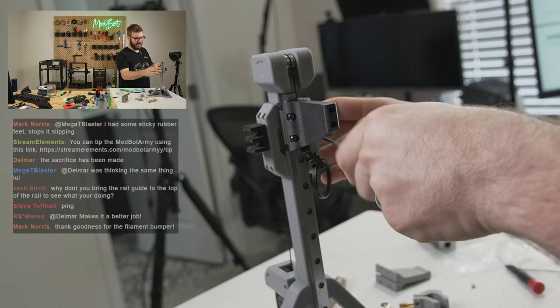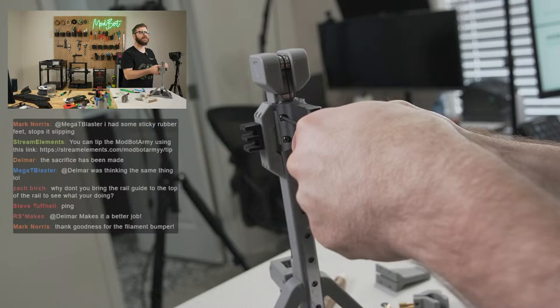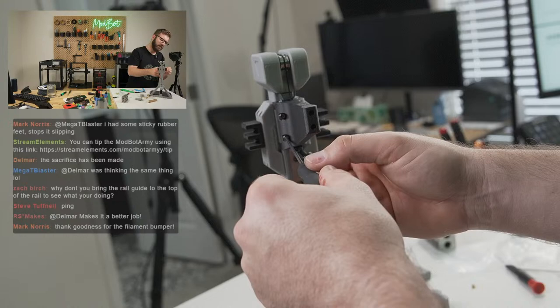Do you recommend taking off the ring? I feel like probably, right? Yeah, that ring's probably in the way. Why don't you bring the rail guide to the top of the rail to see what you're doing? I don't know what you mean. Oh, you mean just raise it up so it's eye level? Cool. Thank you, Frank.